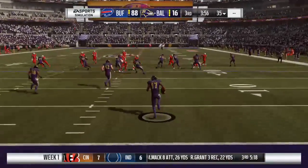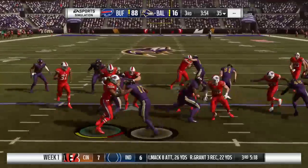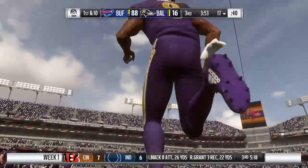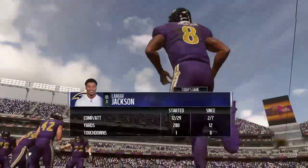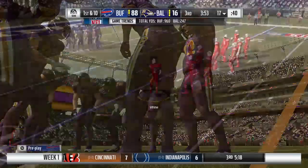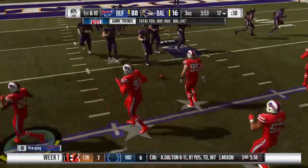This will be taken in at the 1. And he will be brought down here at about the 17-yard line. Lamar Jackson marching back onto the field. And right now, probably just one thing in his mind. It's getting back to the hot start because he's really faded.